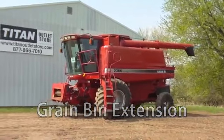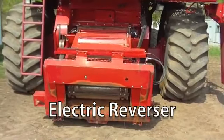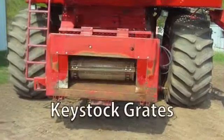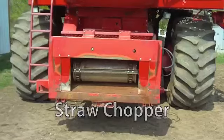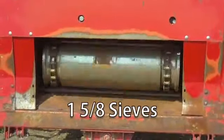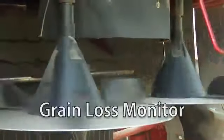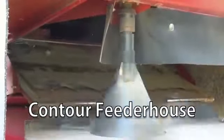It is equipped with grain bin extension, field tracker, electric reverser, specialty rotor, Keystock grates, straw chopper, chaff spreader, 1 5/8 sieves, black box yield monitor, grain loss monitor, auto header height, and a contour feeder house.